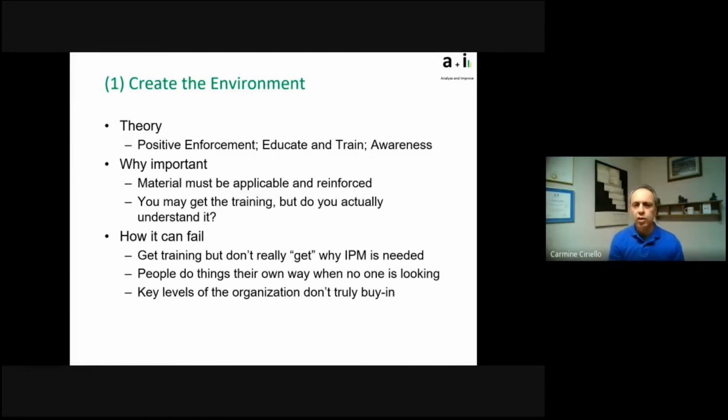Creating the environment. So the theory behind here is things like positive enforcement. There's a lot of education and training that goes into this area. Why is it important? Well, obviously the material has to be applicable and reinforced. So whatever the philosophy and whatever we're trying to do as a company has to be understood. You may get the training, but there's a big difference between attending the training and actually understanding what the purpose is, right? So how can this step fail? This step can fail if people get the training, but they don't really understand what integrated process management really is, what the spirit of what we're trying to do.